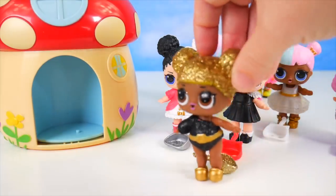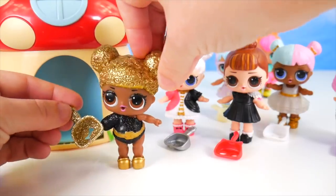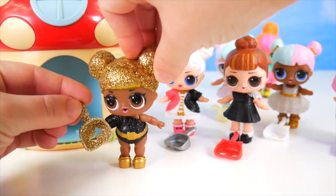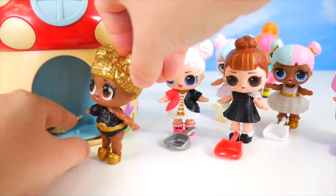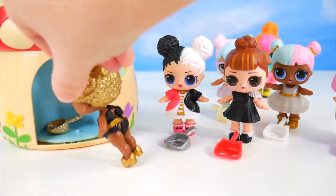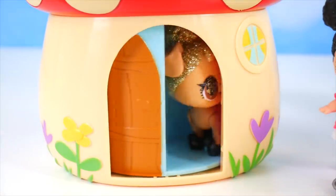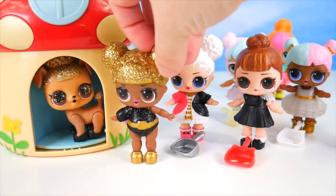Time for this queen bee to get her puppy back. You know that's right. I'm gonna miss this beautiful sparkly scooper. I love how goldy it is. But it's worth it if I can get my puppy. Come on, puppy, come on. Now that's what I'm talking about. Come on, puppy.